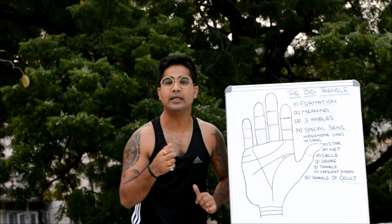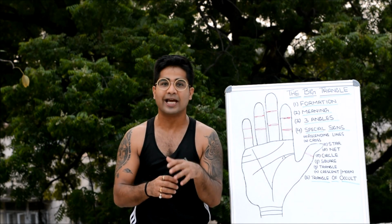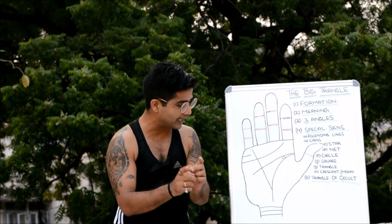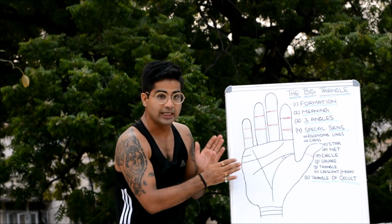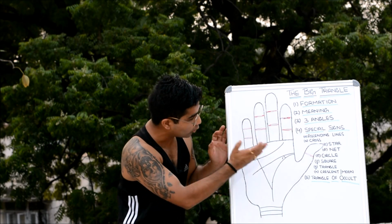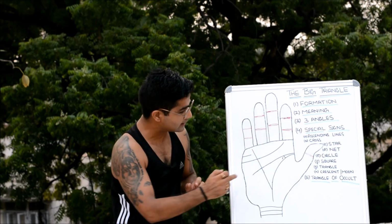So the obtuse angle would indicate that the person is not an appreciator of good things of life and doesn't have a refined taste. Along with that, if we go more towards the heart line, this might even make the person ill-tempered, because the more this headline gets towards the heart line, the more it narrows down the quadrangle as well. Not only is this angle getting obtuse, but the quadrangle is also becoming narrowed. So this would indicate that the person will remain very ill-tempered. So this is with the first angle.